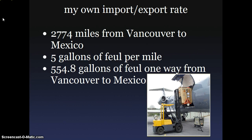My own import-export rate. It's 774 miles from Vancouver to Mexico. If I use 5 gallons of fuel per mile and I buy a t-shirt from Mexico, then my t-shirt uses 554.8 gallons of fuel to get from Mexico to Vancouver.